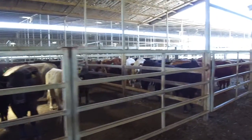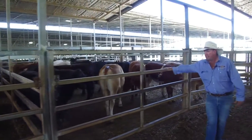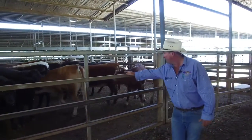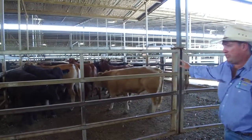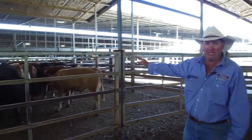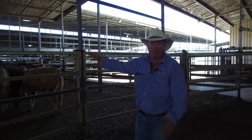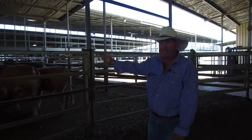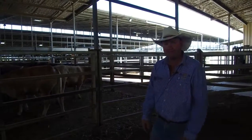This pen here is R.W. Langley. He kills at a works in Wilberforce near Sydney. Langley is a wholesale butcher. Those bodies will be cut up to each butcher's specifications in Sydney and delivered from Wilberforce to those butcher shops.